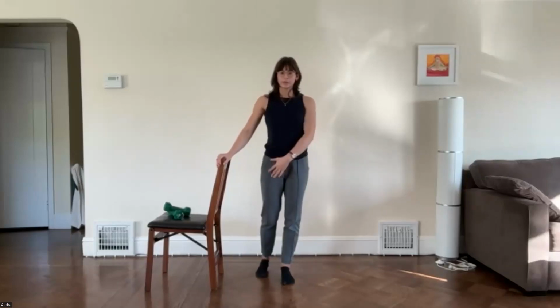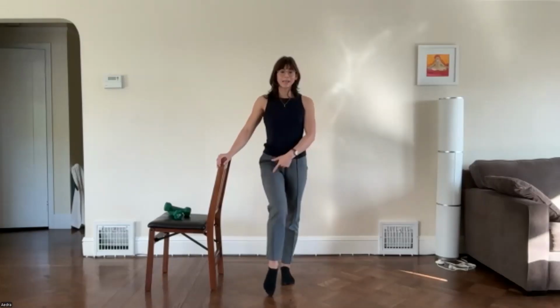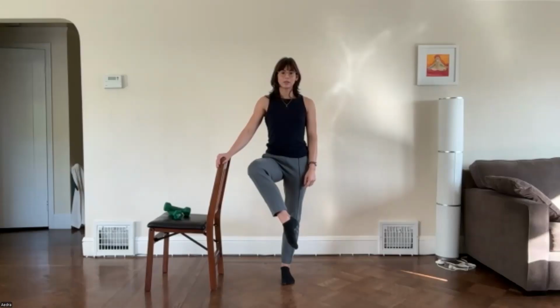So I'll mirror you if you'd like. That left leg comes forward. So the toes can stay down if you want. You can turn the leg out from there. So if you're going to keep the toes down, you're going to turn the knee out to this side. If you're going to lift the foot, go ahead and first flex at the hip. So lift the foot off the ground and then turn the leg out.